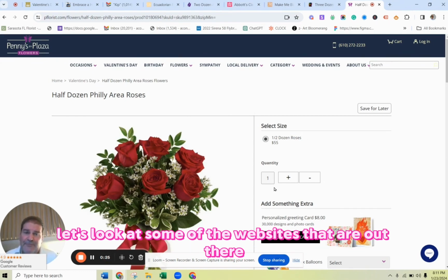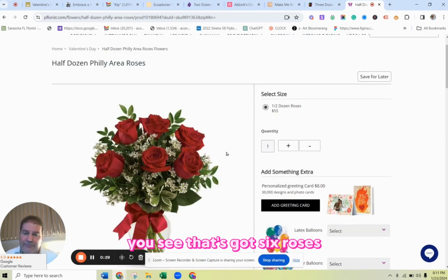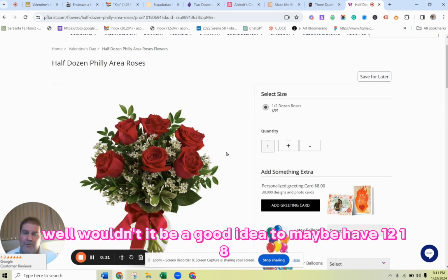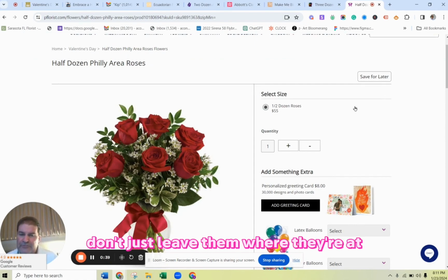Let's look at some of the websites that are out there. For example, this site here, you see that's got 6 roses, right? And you think, well, that's nice. Well, wouldn't it be a good idea to maybe have 12, 18, 24 as options? Build them up. Don't just leave them where they're at.